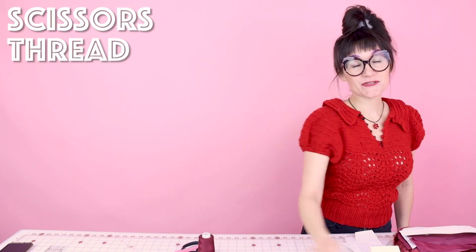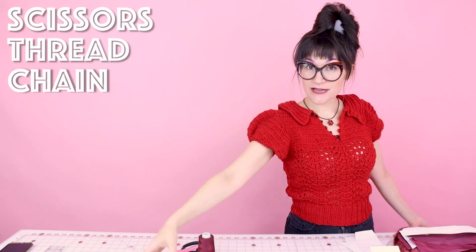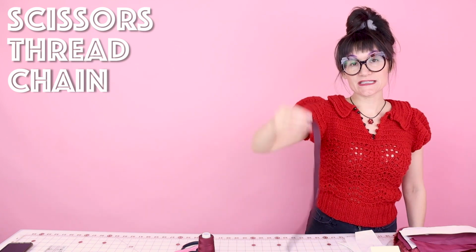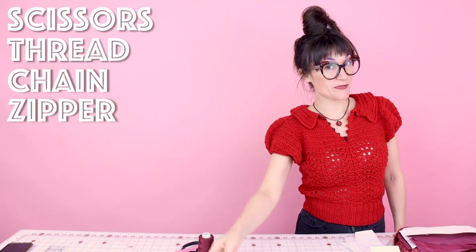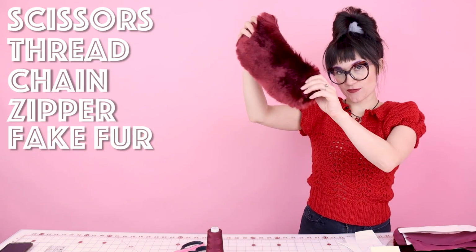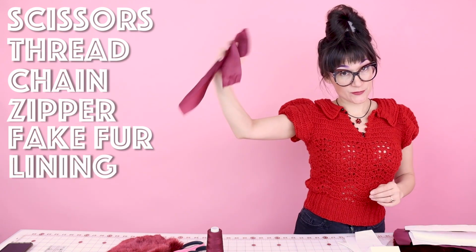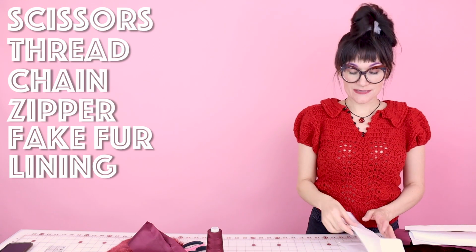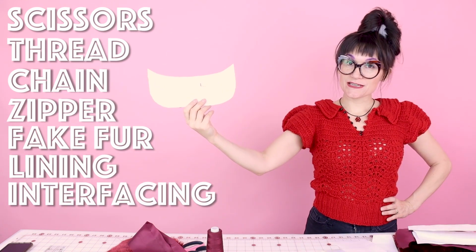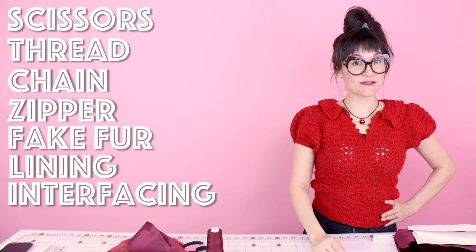Supplies for this project are as follows. You're going to need your scissors. You're going to need some matching thread. You're also going to need some super fun chain for the handles, or some sort of handle that you would like to put on your bag. You're also going to need a zipper. I'm going to be using an invisible zipper for this purse. You're also going to need some super fun fake fur, about a half of a yard. You're also going to need some lining fabric of your choice. And you're also going to need some bag interfacing. For the bag interfacing, I'm using a fusible foam. And that's it. That's all you need to create this super cute bag.